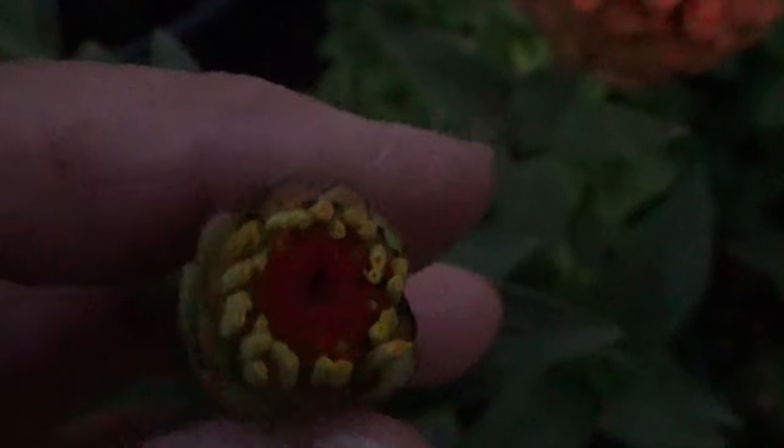I just cut back the ones when they start to lose their color, like this. Just come out and snip them off, and two more come out. It just keeps budding. This one. So pretty. And in here, twinkles.